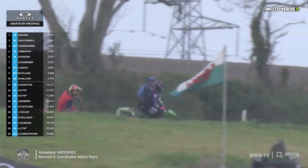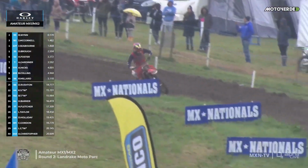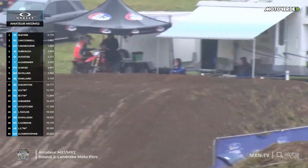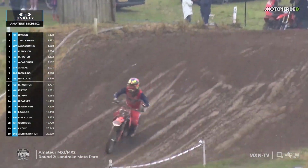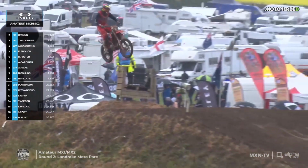It's then Jack Seaborn in 4th. Dan Bruff is currently in 5th, number 33, ahead of Harry Foster. Then it's Aaron Gardner, number 7, in 7th, ahead of Archie Hicks, 777. Then it's Billy Collins for 9th, number 205, ahead of Ross Millard. 11 to 20 currently is Lewis King London, Alex Buchanan, and then Luca Pegg. Not such a good start from Luca.